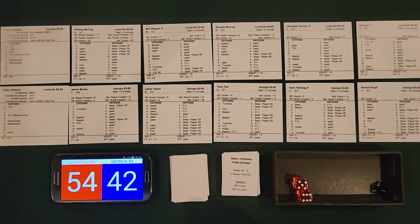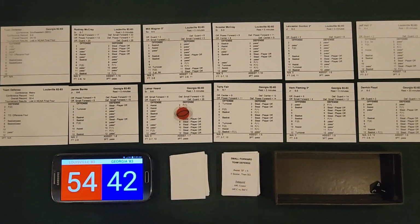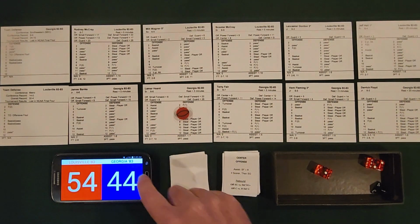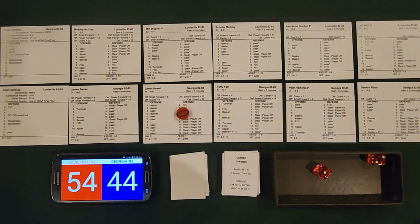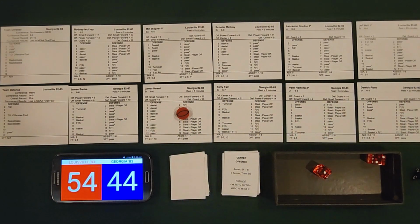12-point lead. Small forward, Lamar Hurd. Offense. That's a 3. Assist, Lamar Hurd. Good dishing by Lamar. 54-44. Is it too little, too late? Basket goes to, I'm going to call it a 4. 1, 2, 3, 4. Derek Floyd coming off the bench for a couple assists and 4 points.